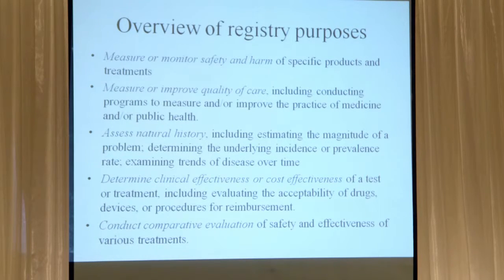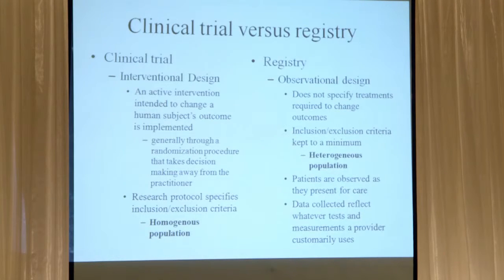There's a wide variety of purposes that we can use registries for. They're often used to measure or monitor safety or harm, to measure or improve the quality of care, to assess natural history of disease, to determine clinical effectiveness or cost effectiveness of specific disorders, and perhaps in a certain context, conduct comparative evaluation of the safety and effectiveness of various treatments. But this is when this particular device becomes a little bit more problematic, and we would have to discuss when it's appropriate to look at using a registry vehicle, an observational vehicle, to look at things like CER. And we'll maybe have a chance to talk about that.